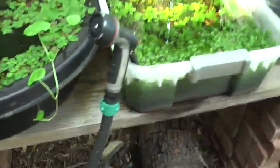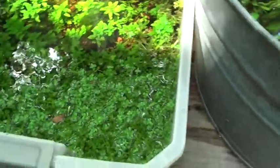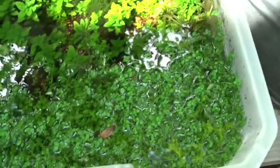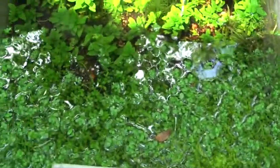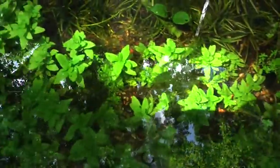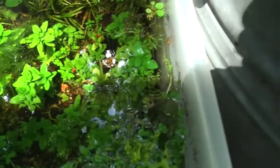First come, first served. You guys can fight over them. And that's available now, the Ludwigia Rippins. If you are interested in some Rippins, I could set you up with that.